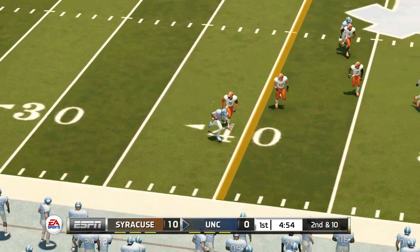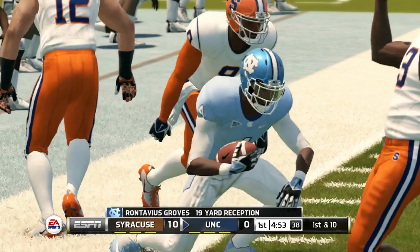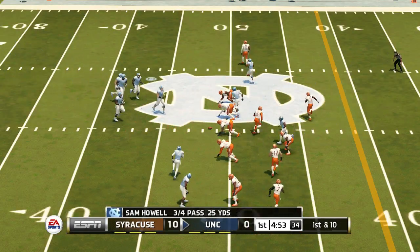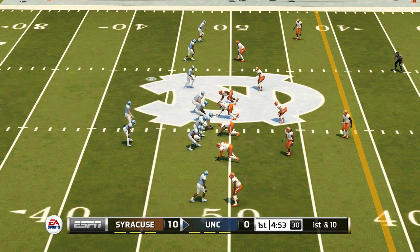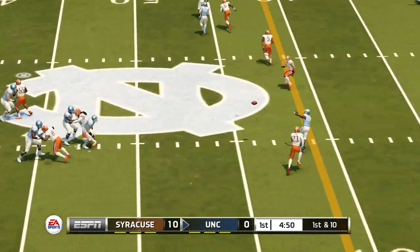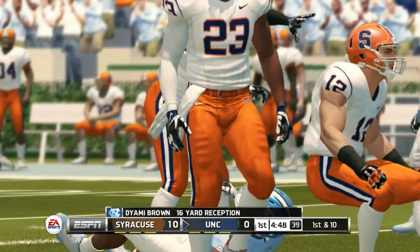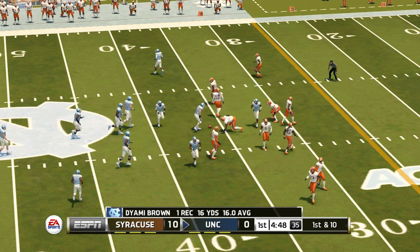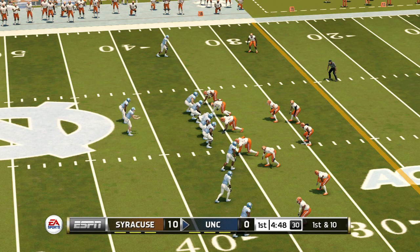Got a man. Watch out here. And he's taken down at about the 49. That one goes for good yardage and a first down. Yeah, that's just a nice gain on second down. Goes at the 36. This passing game can be very effective if you don't get enough pressure on the quarterback. They use their personnel well and can be very tough to defend.